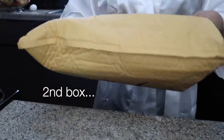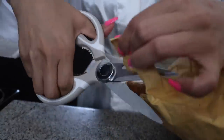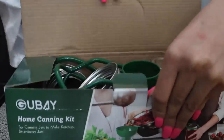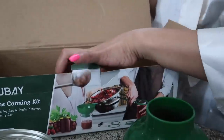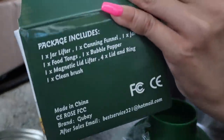So next I want to unbox this one. What do you guys think this is? I can hear, I think it's a kitchen utensil, so let's go ahead and open it up, guys, to see the inside of this product. So that's how it looks. It's a canning set. It doesn't come with jars, but that's fine, I can just buy the jars. It comes with a funnel and foam. So let's read what's included in this package.